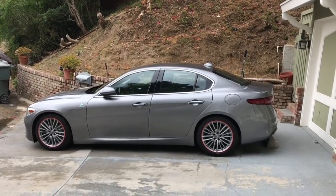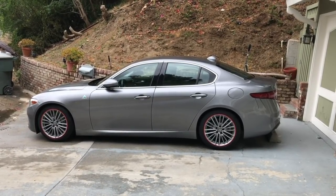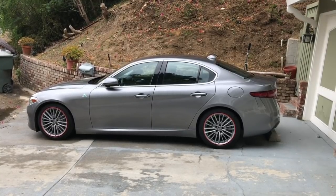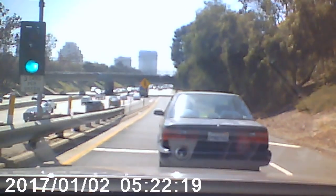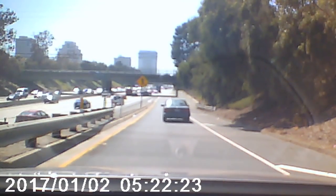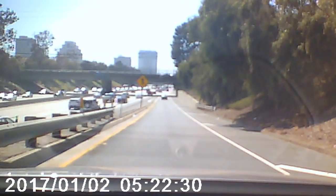So this is my 2017 Alfa Romeo Giulia TI. All the non-Quadrifoglios have the 2-liter with the 8-speed ZF transmission, which is an awesome combination. What I like about this 8-speed transmission is that it uses the gears to make up for all the speed deficiencies. I'm gonna let this car in front of me get a little bit of distance so we can build up a little bit of a gap, and then we're gonna go.